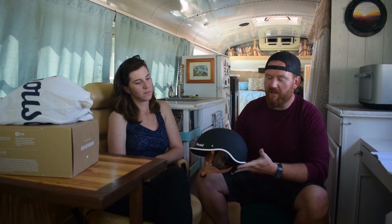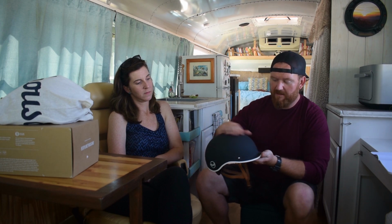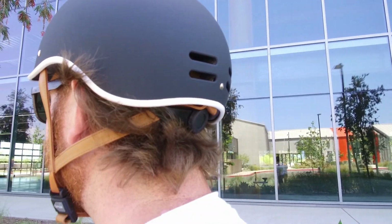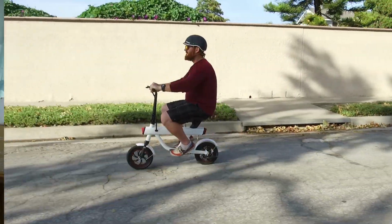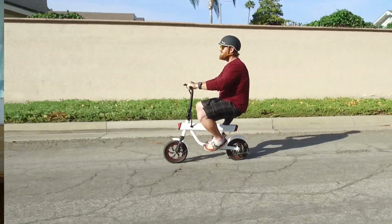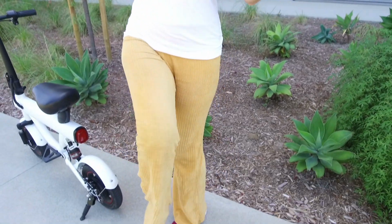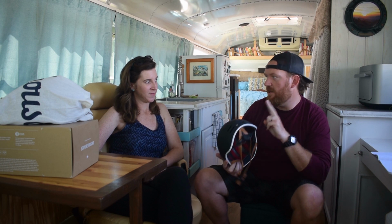I got the carbon black helmet. It's kind of a flat black with a rubberized finish, and it's got the white lip. Yeah, it's got a nice glow to it. It's just clean. It's just such a clean look, and it lets you still be you when you're riding in your helmet. So I do believe this is the second generation helmet.